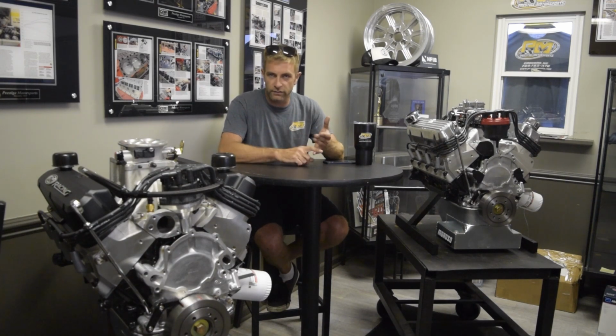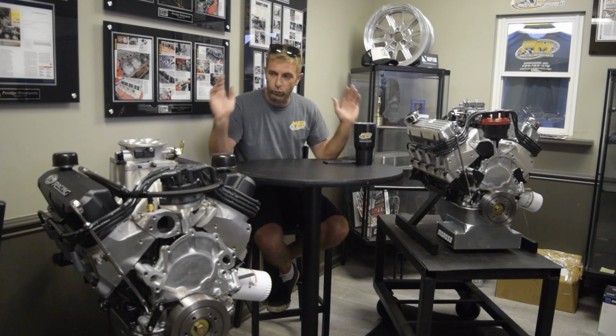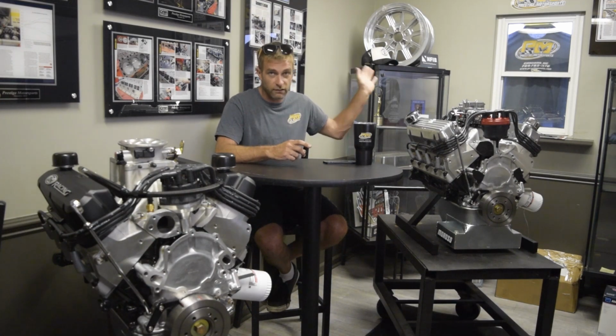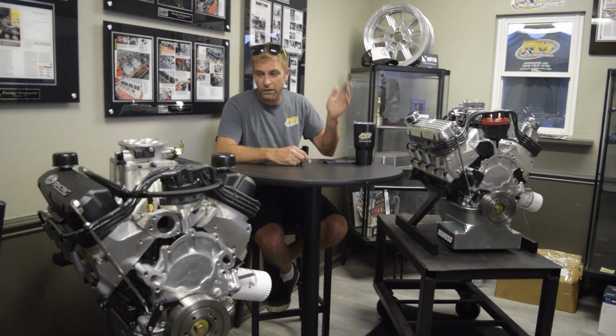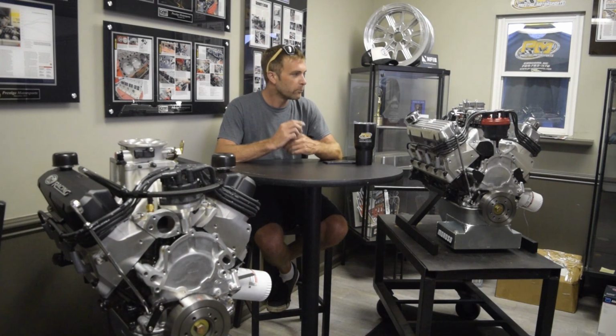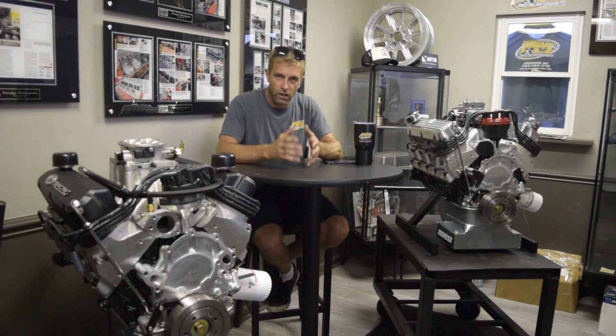We have serial numbered rotating assemblies, so crank, rods, pistons, ready to go in these, done. I don't know, I'd say 50 to 75 of those. If you see our CNC machine out there, it's running 24/7, cutting all of our cylinder heads, Brodix Track 1, the AFR casting, the big block offshore stuff. Point here is we've got a ton of stuff in stock to build these rapidly.